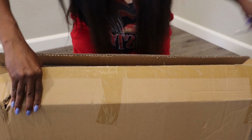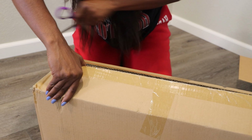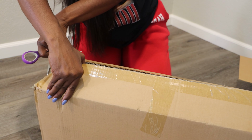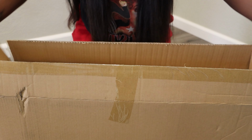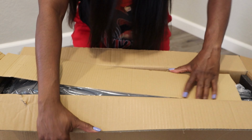You know what I should have ordered? One of them, you know how they have the little cloud thing? That's a box cutter, but it's shaped like a cloud. That's what all the other unboxing videos that I saw had. I should get one of those. Anyway.